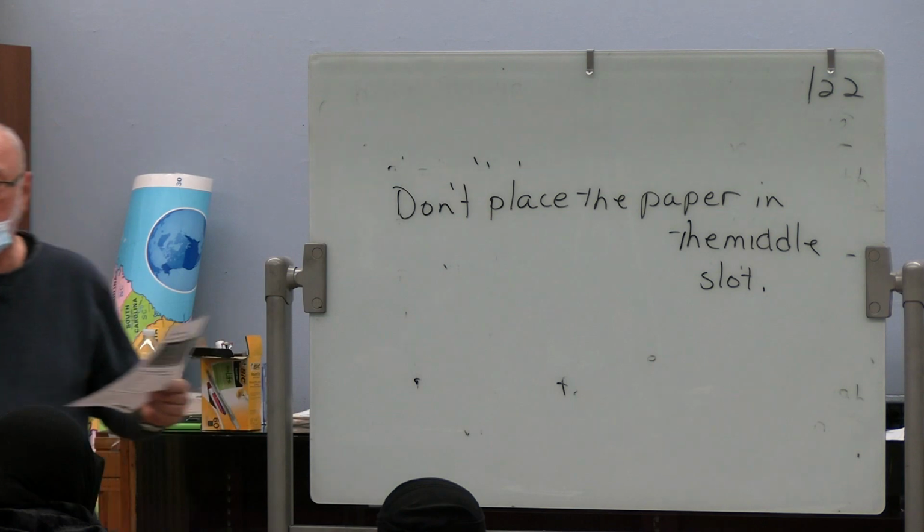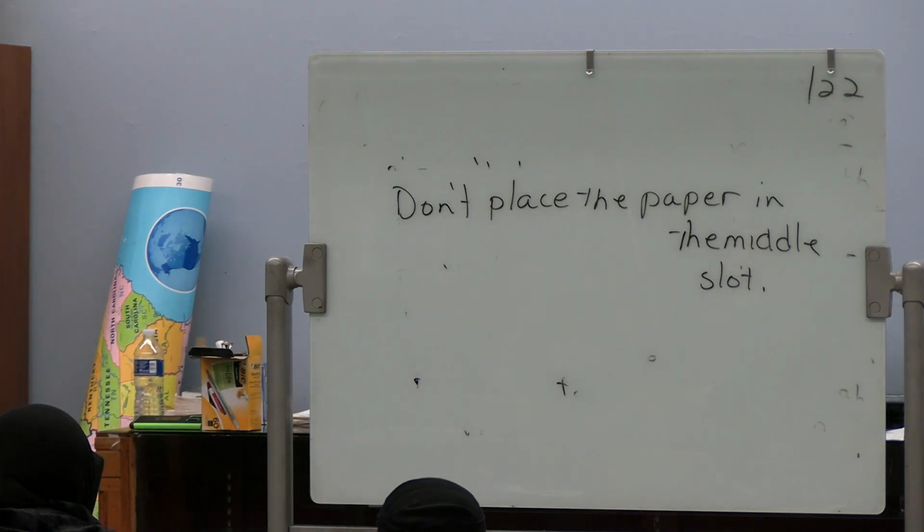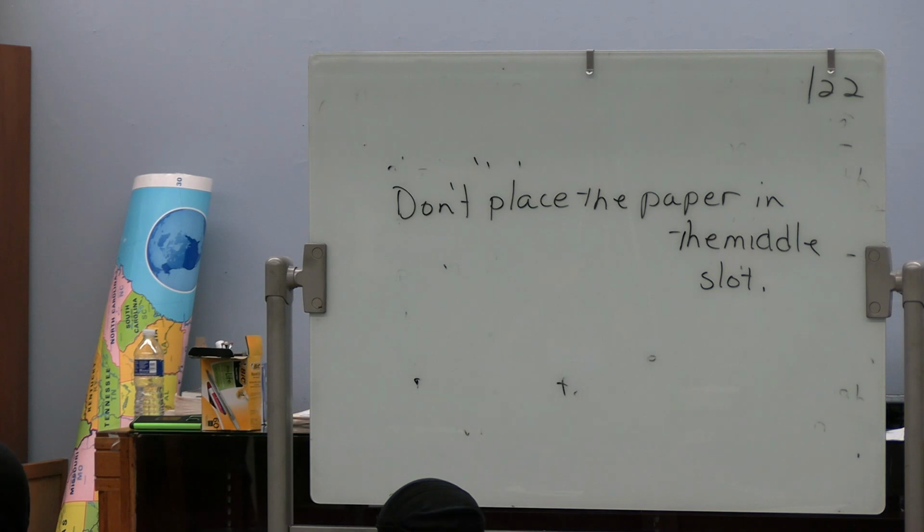Place. What does that mean? To place something. Place means put. Yes, I understand. The library is a place. Yeah. But this is an action. Don't put the paper on the shelf. Don't place the paper on the shelf.